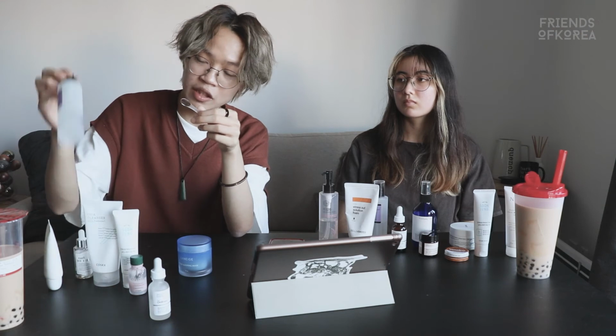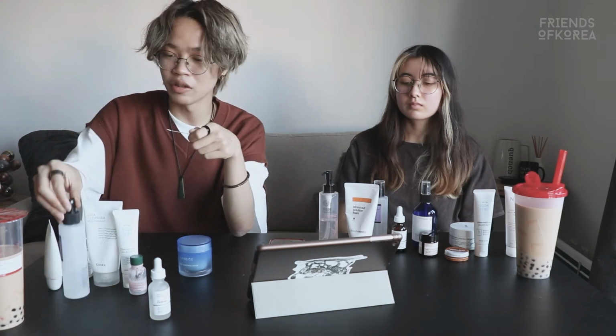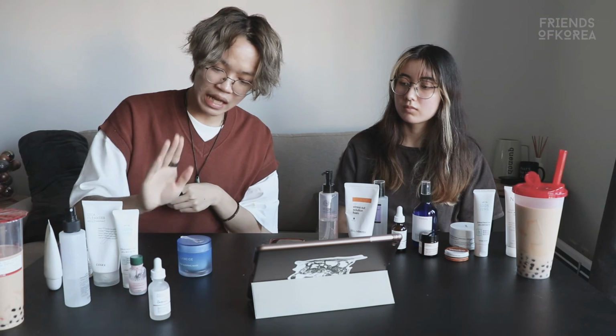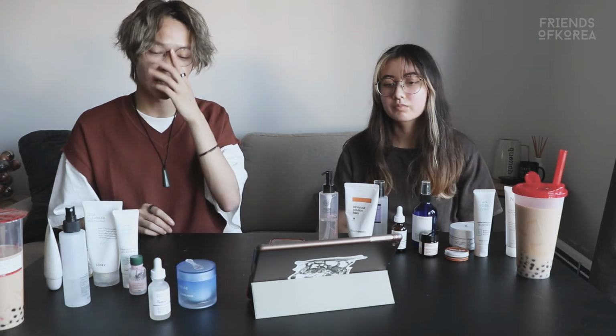Especially if you use the toner beforehand, or any sort of moisturizing toner, because it also helps your skin feel like it's regained the moisture it lost during the cleansing process, which is good. This is another one of the Holy Grails. I would definitely repurchase again.